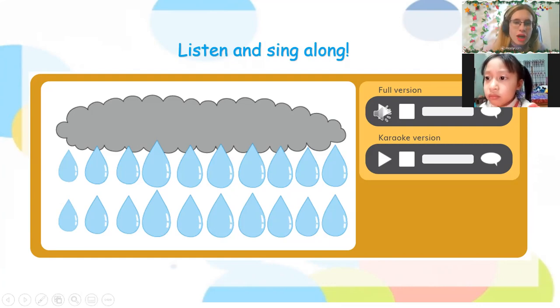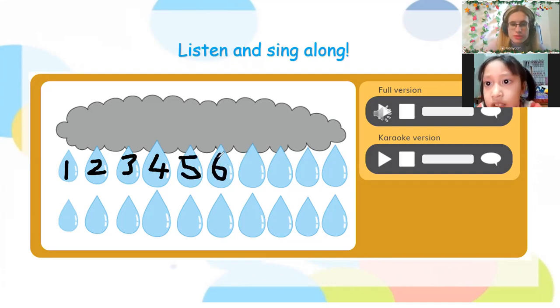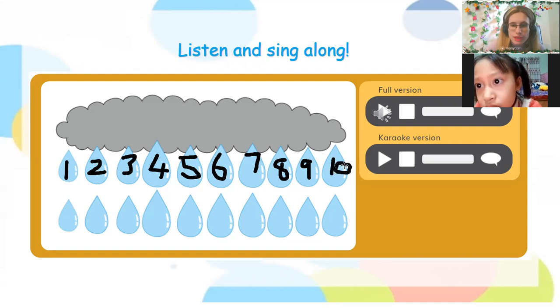Okay, let's count how many raindrops. One, two, three, four, five. Good job. Six. Seven. Eight. Nine. 10 raindrops over here. Let's count the other raindrops.